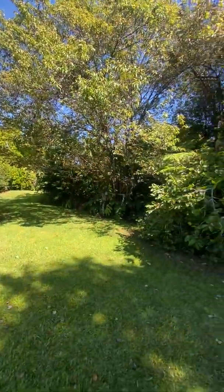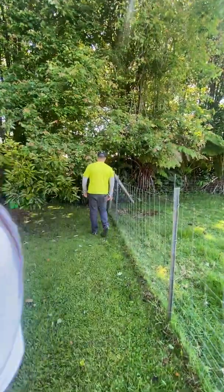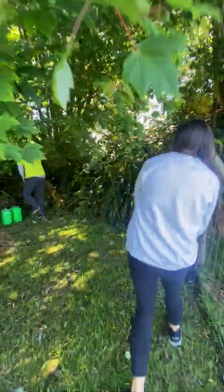Alrighty, where to now? Ah, I wish it was persimmon season. Two months. You have persimmon trees. Right. At our house.